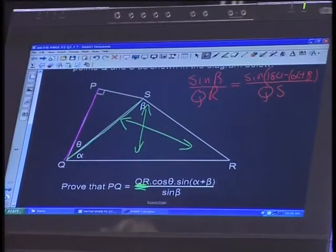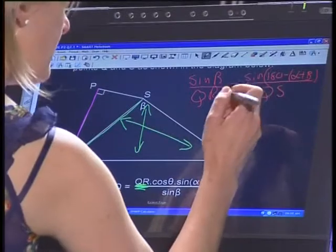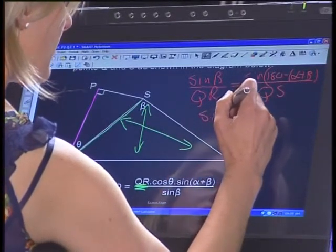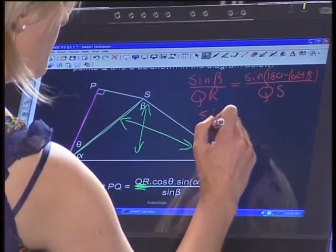Now, sine of 180 minus something, what does that change to? If I have sine of 180 minus x, for instance, and I want to reduce it, what does that change to? Sine is positive in the second quadrant, so that will just be sin of that angle. Absolutely, you're absolutely right. Sin of that angle. So sine B over QR.